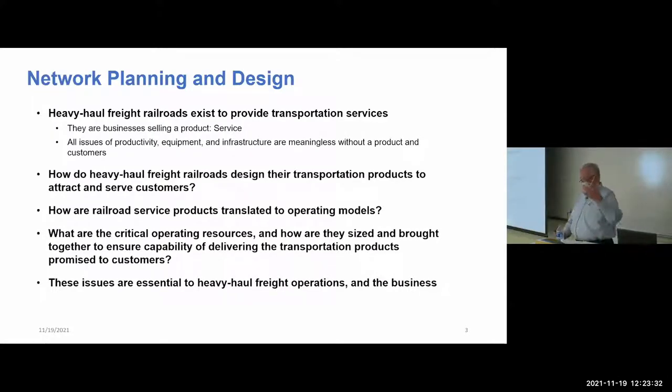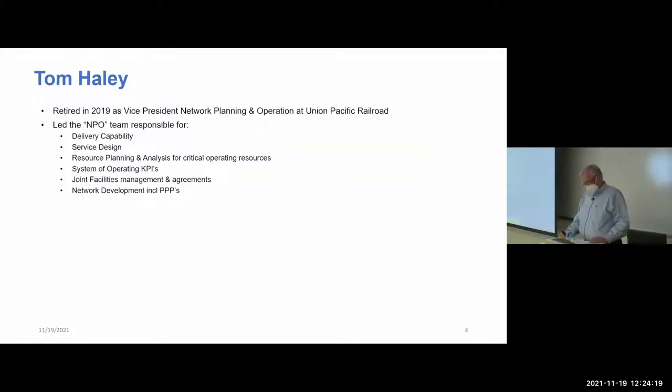The questions here, Tyler summarized, and it's what I want to address with you today. How do heavy haul freight railroads design their transportation products to attract and serve customers? They operate in a competitive marketplace. How do you put something out there customers want? How are railroad service products translated into operating models? What are the critical operating resources, and how are they sized and brought together to ensure capability of delivering the transportation products that we promise to customers? How do we do that? We promise a product, how do we deliver it? These issues are essential to heavy haul freight operations and to the business. So let's go with that agenda.